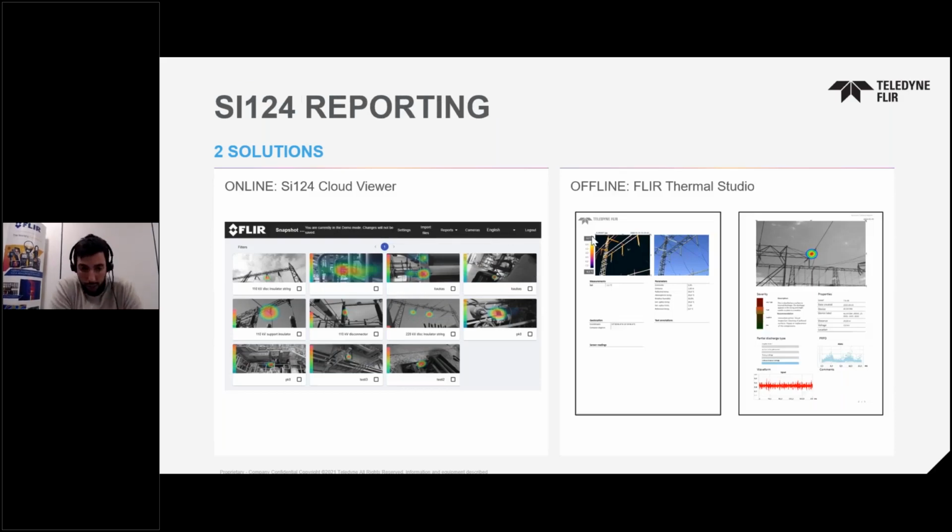And when it comes to reporting, to accommodate different needs and IT policies, the SI124 offers two solutions for reporting. The first one is a cloud-based solution. Through the SI124 Cloud Viewer, when the device is connected to a Wi-Fi network or to your mobile device hotspot, the pictures or videos are transferred directly to the cloud account with which the camera is paired. You can then access it with a user ID and a password to analyze the data and create a simple report.